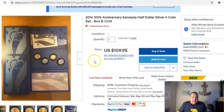We're going to talk about our first set that's hopefully going to be etched in your minds as you circulate through coin shops and coin shows. And that's going to be the 4-coin 2014 50th anniversary Kennedy half dollar silver set. Now, all 4 of these coins are silver. There's one enhanced type, a reverse proof, and then 2 other silvers that were produced in both the Denver and Philadelphia mints.